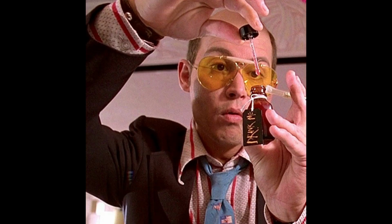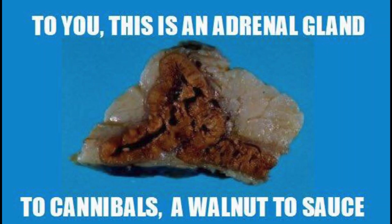Now, why does anyone believe children are tortured to harvest adrenochrome? The blame must land on Hunter S. Thompson. In Fear and Loathing, the character Dr. Gonzo says, "There's only one source for the stuff, the adrenaline glands from a living human body. It's no good if you get it out of a corpse."